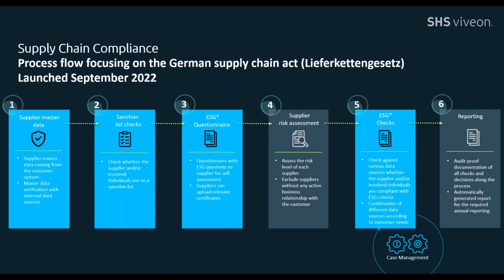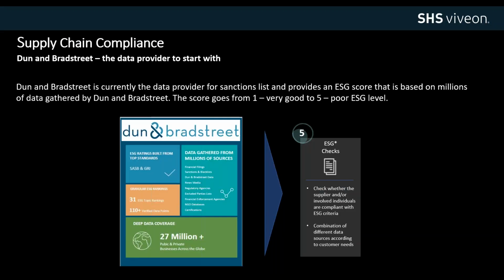We are currently working on the supplier risk assessment that will come in the future, as well as the case management and the reporting. The reporting is also functionality that, as the Supply Chain Act is not in place yet, is something that no company needs currently, but of course it will be available in 2023 when companies will have to provide the first reports in regards to supply chain compliance.